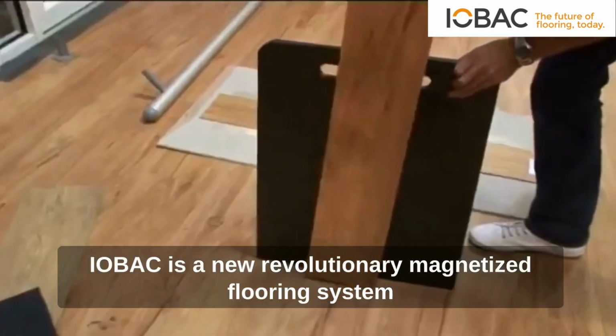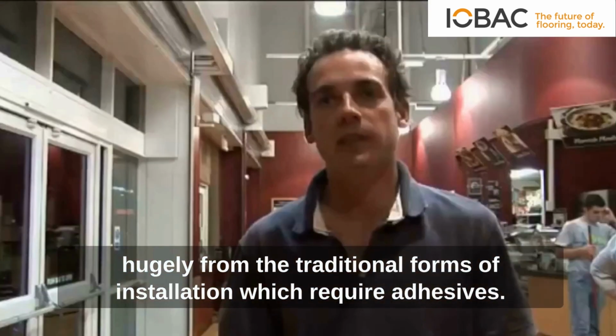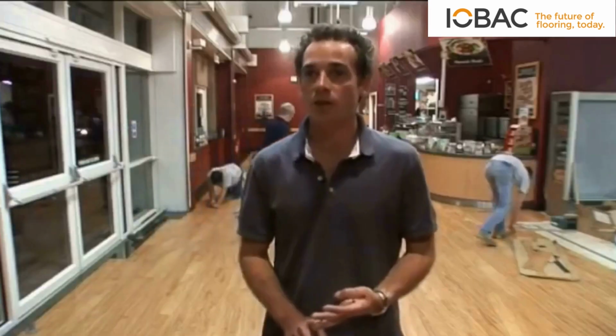IOBAC is a new revolutionary magnetised flooring system which is both sustainable and flexible and differs hugely from the traditional forms of installation which require adhesives. The system is odourless, solvent-free and has zero VOCs, so it has no nasties, no carcinogenics.